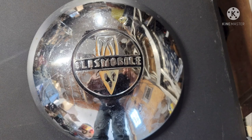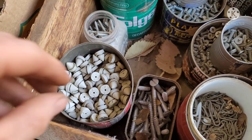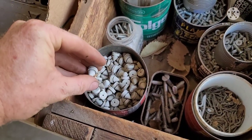My favorite piece, fun piece, was this 30s Oldsmobile hubcap. Why, you ask? Well, for fans of A Christmas Story, you will recognize the hubcap that the kid is asked to hold with the lug nuts in it, and he lets go and they go flying. Rubber baby buggy bumpers.